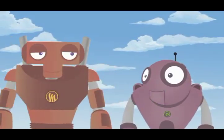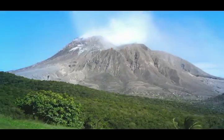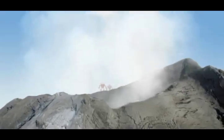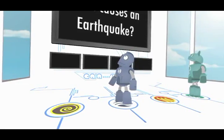What was that? Where are we? We're in Montserrat, and below us is the Soufriere Hills volcano, one of the 10 most active in the world at the moment. Oh dear. Is it too late for sorry?